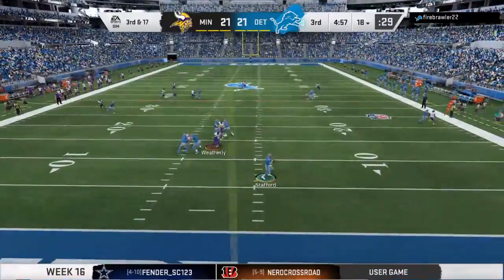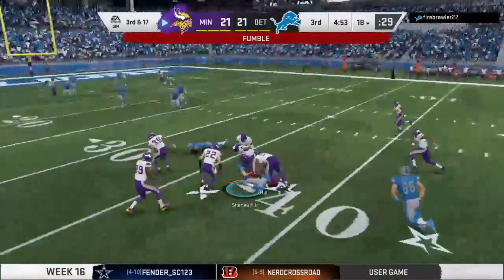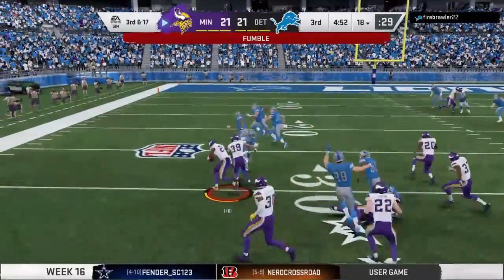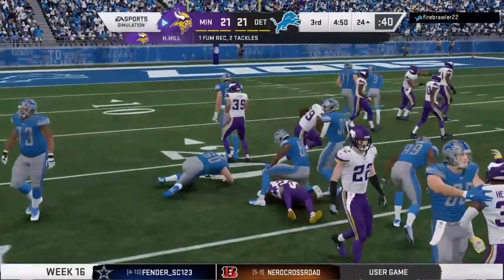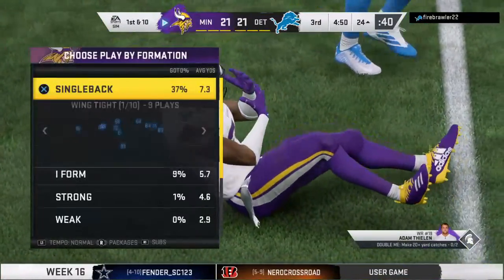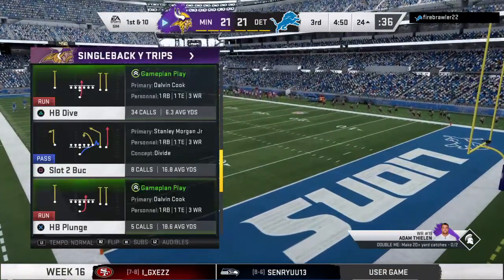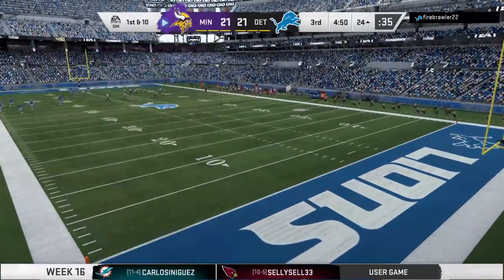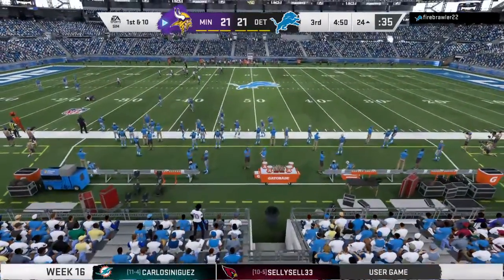Stafford. Wide open receiver, complete. And the ball is knocked out, and the Vikings pick up the football. And he'll return it to the 24-yard line. Now whistles and a timeout. Looks like we've got a Viking slow to get up. Not something you want to see in Week 16 or any week, really. We'll be right back.